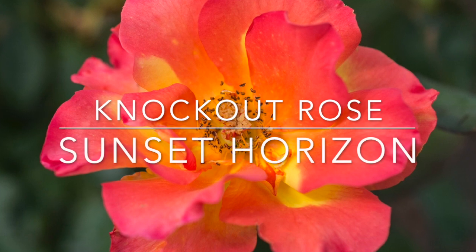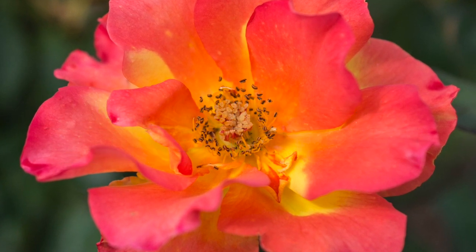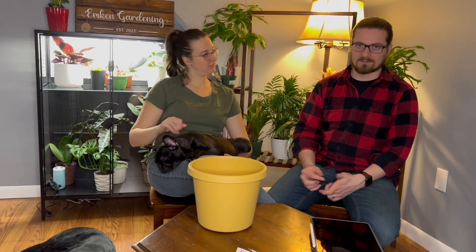The variety is the Knockout roses, but I think it's the Sunset color scheme. So it's got these pinks and reds and oranges and yellows. And every bloom could be a different combination of one of those colors, or just a single color with a hint of another in it. It's just very interesting and beautiful. It goes well with everything else that we put in the front.